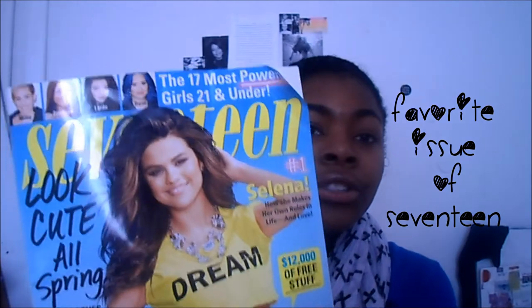And then it's just a magazine favorite. If you guys don't know, I collect 17 magazine, and I just really like this issue because I felt like this issue is really inspirational.